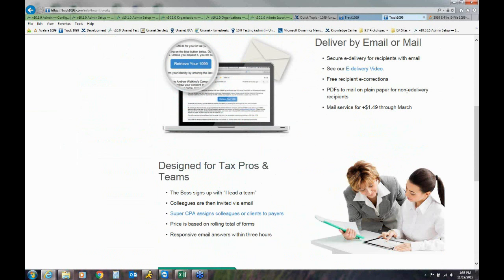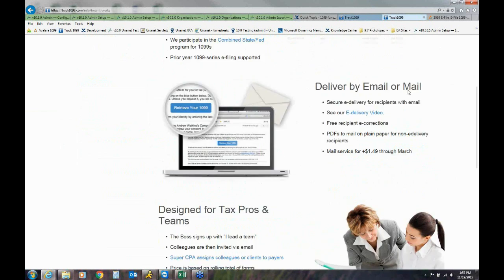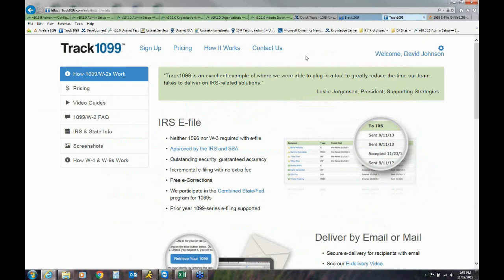I think that for 100 or less users, it averages about $2 per 1099, and then for 500 vendors, it would be like $1 per user. And that's really one of the other reasons we picked these two, is that they had pretty reasonable prices, and the sites look pretty good.